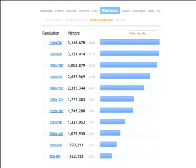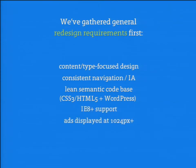Then we looked at desktop resolutions. And of course, desktop resolution is not really giving you the information that you actually want, because what you want is the browser viewport. But it was something that we could work with. What we found out here is that 5.4% were using 1024. So 5.4% is a significant number in our case. Our advertisers didn't want their advertising to not appear at 1024, and we also had running contracts with our advertisers. So the constraint that we had to work with was that ads had to be displayed at 1024 at least. At latest, sorry. You know what I mean?